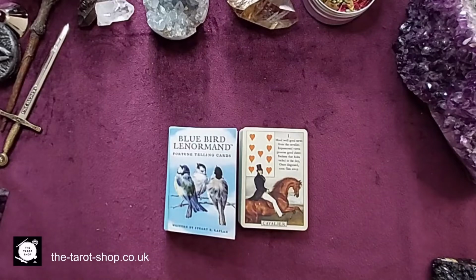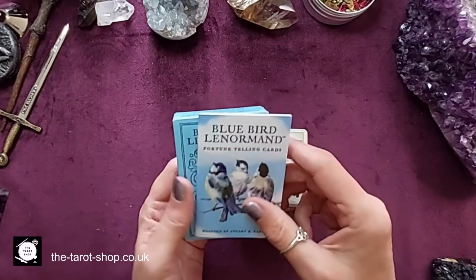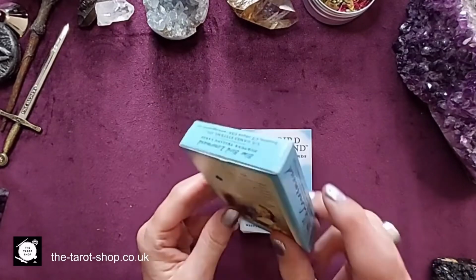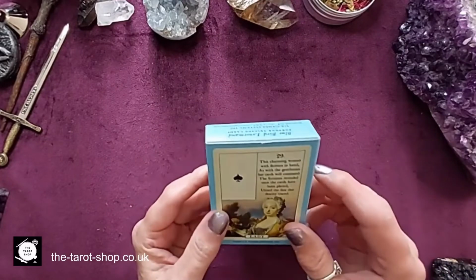Hi, this is Maria from the Tarot Shop with a walkthrough on a Lenormand deck called the Bluebird Lenormand. I must say that actually this is our best selling deck by far for the Lenormand, and I think that once we go through this you'll see why.